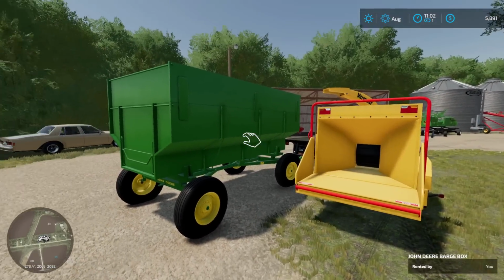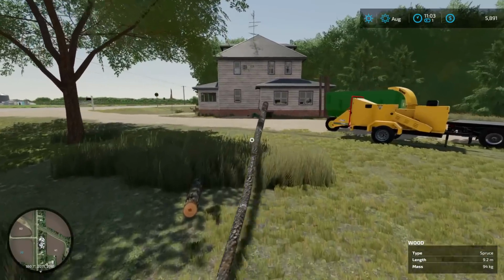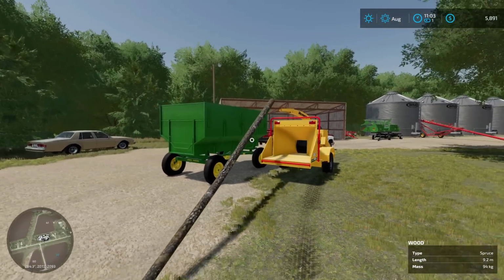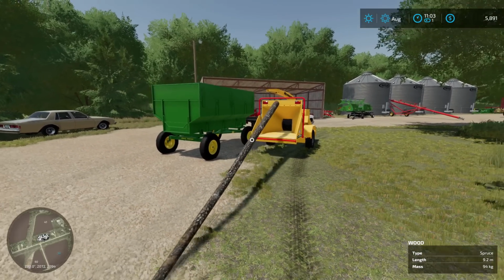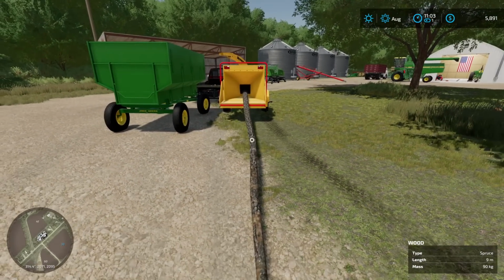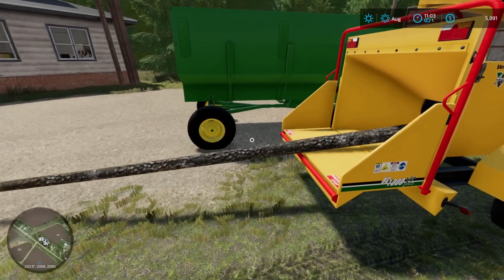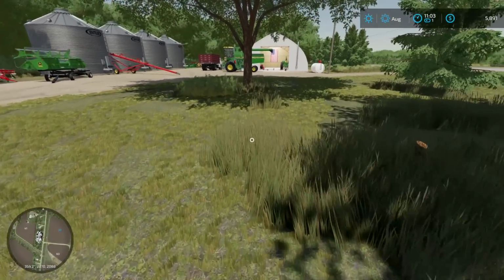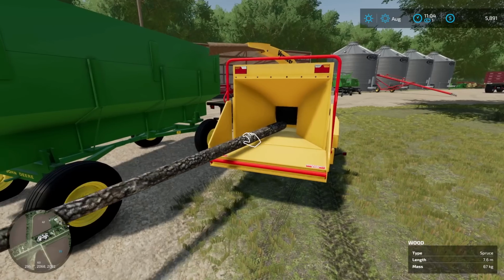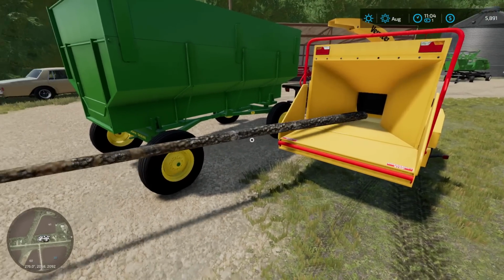Well, that was completely pointless. It didn't even get anything in there. I hope these are big enough tree stumps that I can get even remotely something out of it. Otherwise, that $230 was completely wasted. Oh, we did get some. We got some. I'm excited. Trying to feed itself. There we go. Got another full one, so we might get something out of it. There it goes. Now it's auto-feeding. Come on, keep it going.